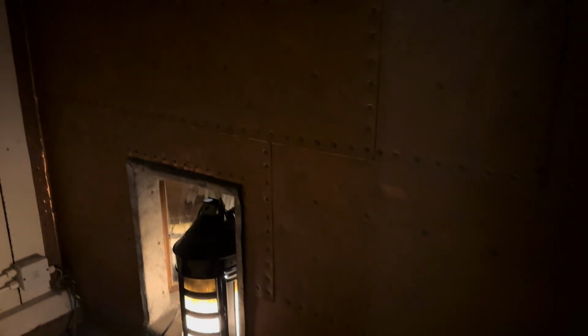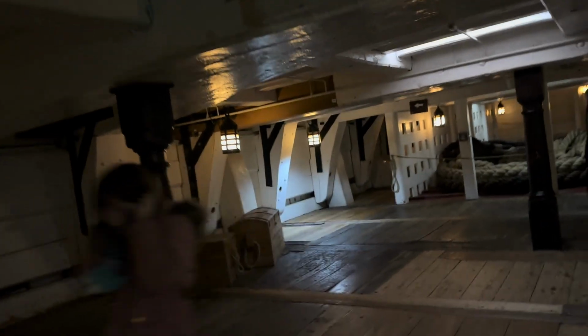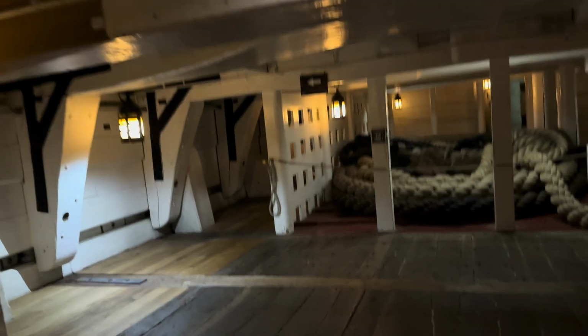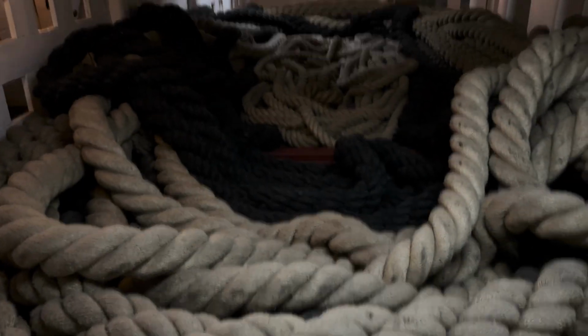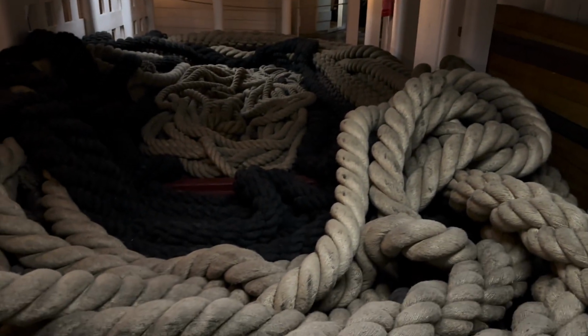I'm guessing in here would be the furnace maybe? Oh wow, look at this over here. I'm literally walking like a crab. And that is a pretty big rope. Lines down over that way as well.